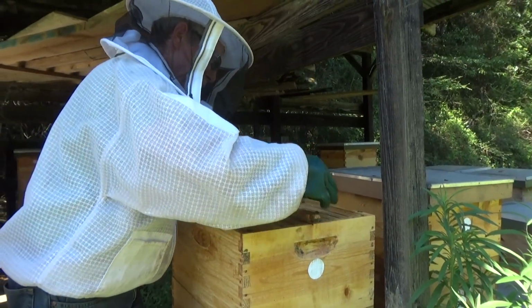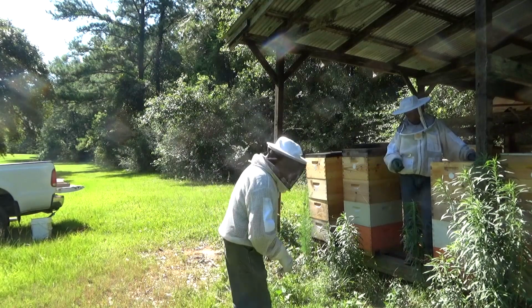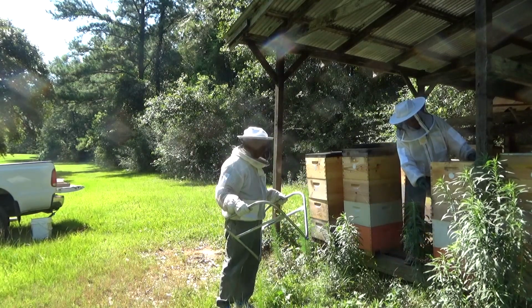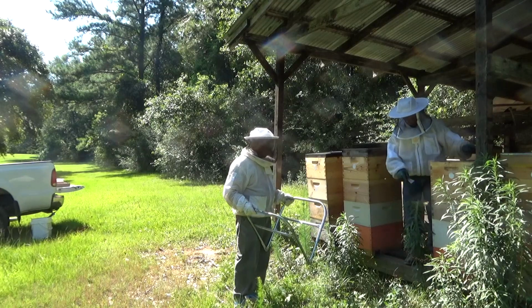So Charlie and I are going to go ahead and grab our little carrier, and we're going to pick this one up and set it over into the truck. So you'll notice when Charlie and I take this box off, we've still got another honey super here. So when we take this off, we're going to put the fume board on top of this one to continue pushing the bees out.